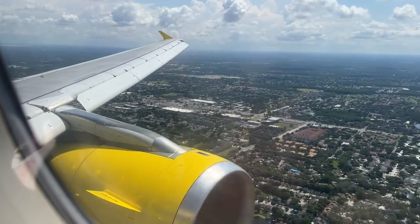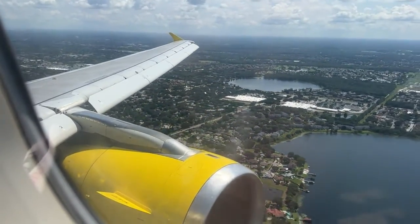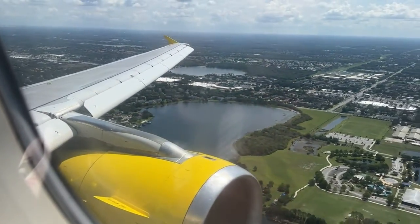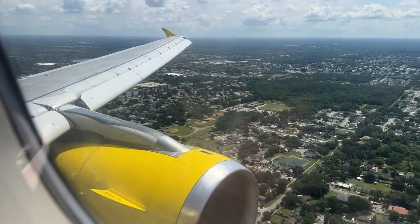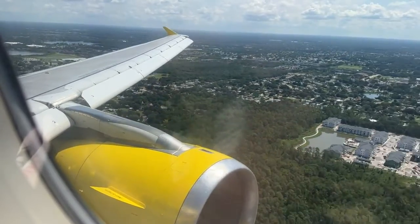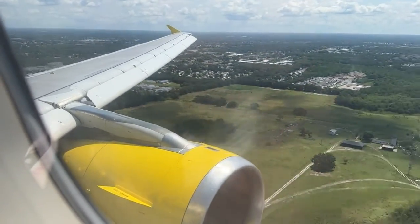But nevertheless, here we go for our landing into Orlando International Airport, everybody. We're going to make a straight-in final after a quick base right here, so this will be a pretty simple landing, as we're landing on the west side of the airport today, and we'll have a relatively short taxi over to our gates. So nevertheless, I really hope you all enjoyed this landing. I believe it's on 18 left, 18 right, one of those two.